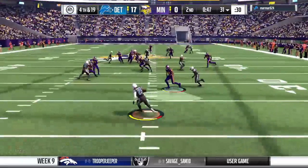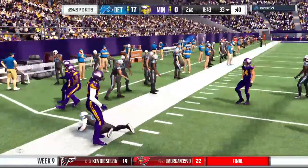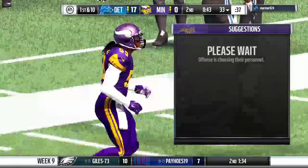This is taken around the 12. Able to get away. That's why you keep the legs churning. A very good return there. Give him an even 20 yards. And the Lions will take over. And Detroit getting set to go now.